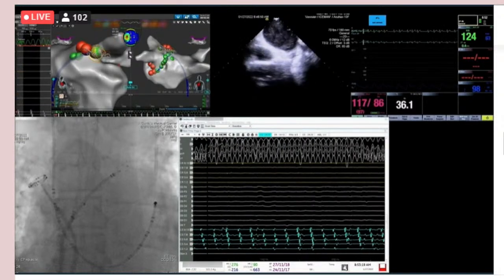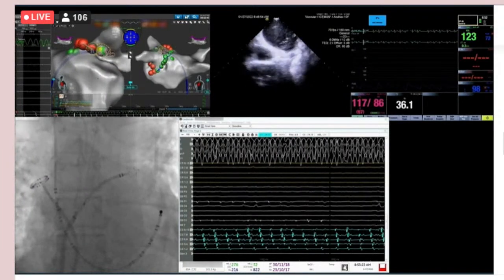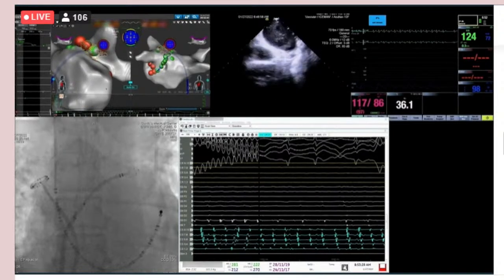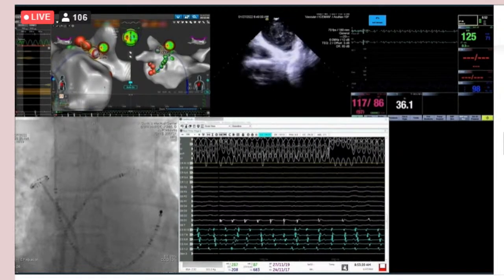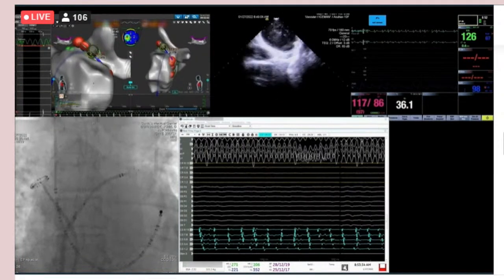And the switching in between them is literally just the foot pedal. You can ask the operator to change it, but if you just double tap the foot pedal, it switches from electroporation to RF energy. Dave, what goes into that thought process of when to toggle?